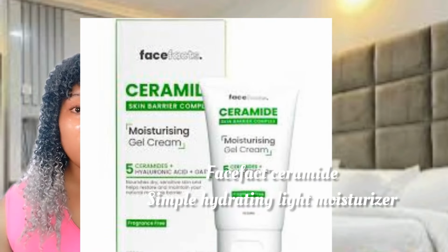You need a good moisturizer to keep your skin hydrated. Yes, if you don't moisturize, your skin will break. That is just it. So you need a skin moisturizer that will help to reduce the appearance of wrinkles on your face. And I will recommend you face fat ceramides moisturizer, or you get the simple hydrating light moisturizer.